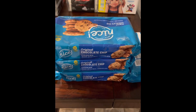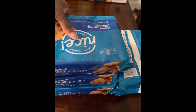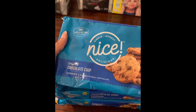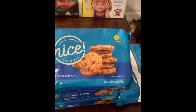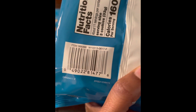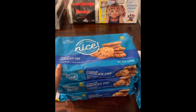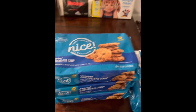First, I have these nice chocolate chip cookies. Let me turn these around for you. These are the original chocolate chip. And this is your barcode. This is the 13 ounce, and it's not the chewy, it's the original chocolate chip, because they do have a chewy one too, but that one is not on clearance.